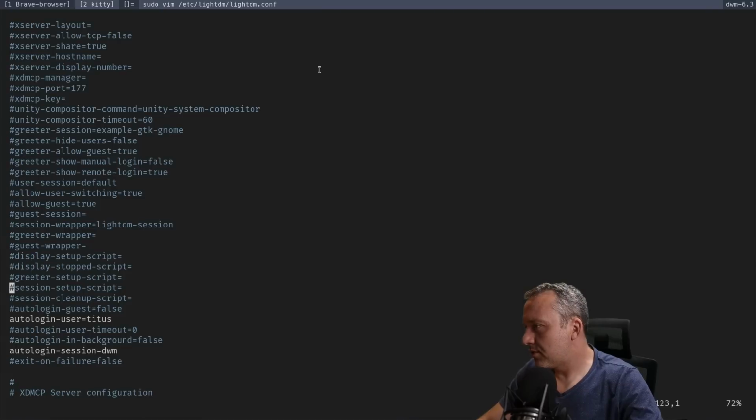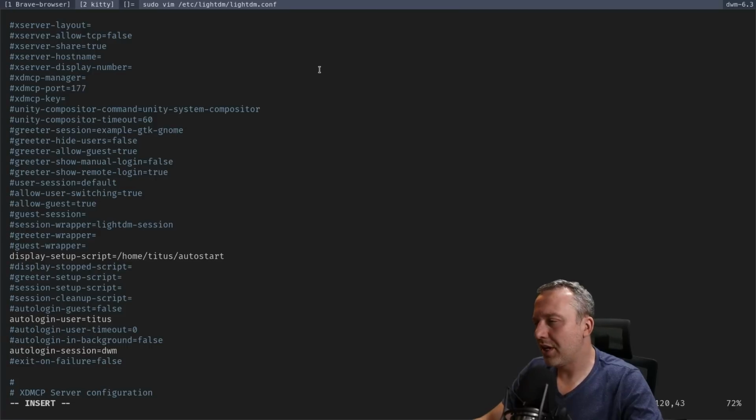We have greeter setup script, session setup script. I feel like we should do a display setup script and put this as home, Titus, and then like autostart.sh. Maybe we just do autostart. We don't necessarily need the .sh. We'll just make it a bash script for the display.